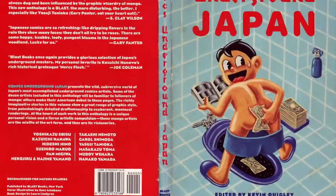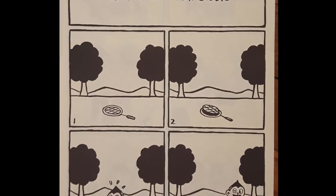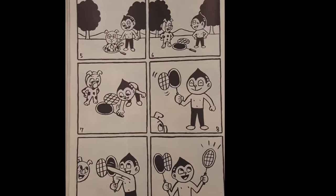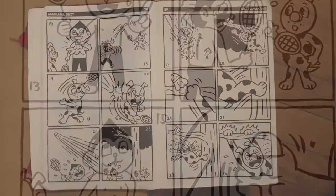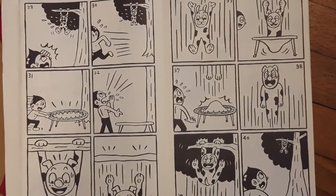This episode is Suzy Amakane, who did the cover for Comics Underground Japan, which you can see here on her manga shelf, and is probably represented elsewhere, too. I just can't find it at the moment since it's a little disorganized. This is a really funny comic called Wangan Dog. It's 8 pages. It's a really consistent 6-panel grid. Its main goal clearly is to just keep the yucks coming, and it's pretty funny. Let's take a look.